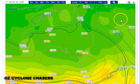Now, unlike the one in Fiji, this one will push towards the west if it forms up here. There is no trough that this will be attached to. It is very likely to push west if it forms here. Now this isn't going to happen until next Friday at this stage, and once again it is an outlier. It is not the expected thing to happen. It is just something we need to be aware of.